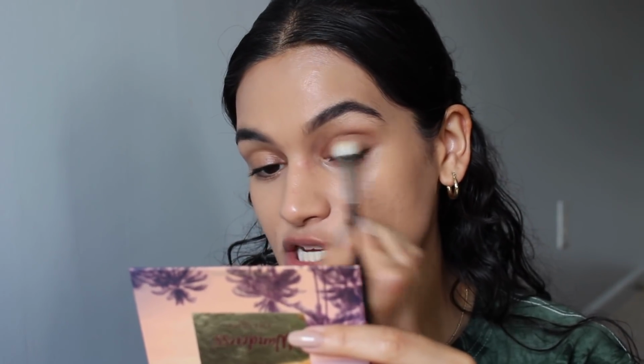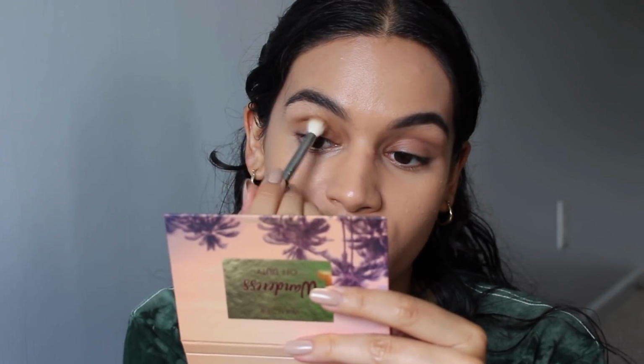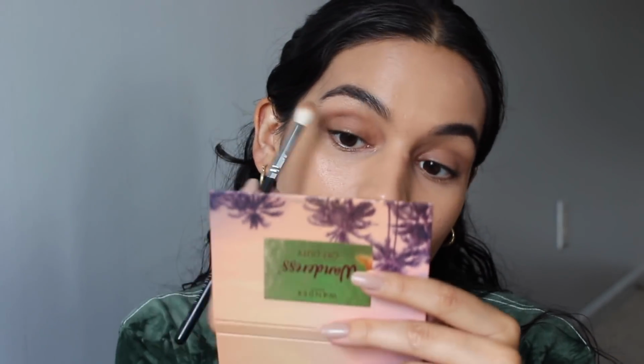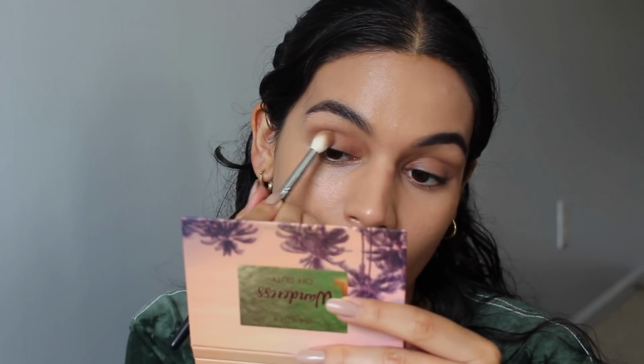Same brand as the foundation. I was just really curious about the brand. Look Fantastic was stocking it, and I wanted to see what it was about. And I really like the fact that this was a matte cream shadow. I love matte cream shadows. They're underrated, and we need more of them on the market.